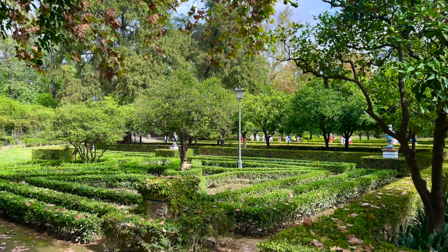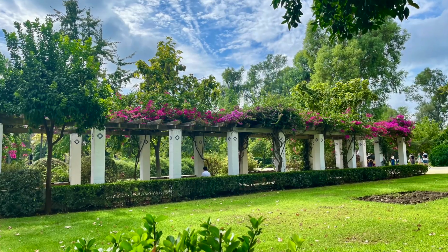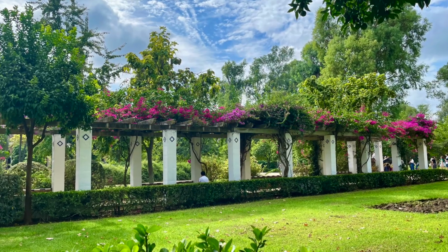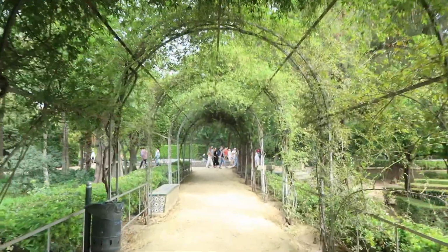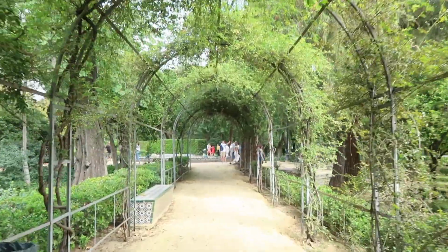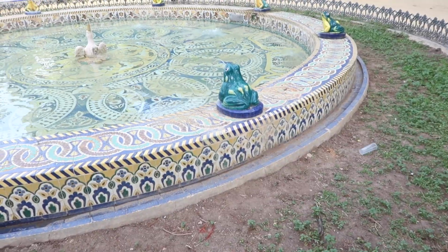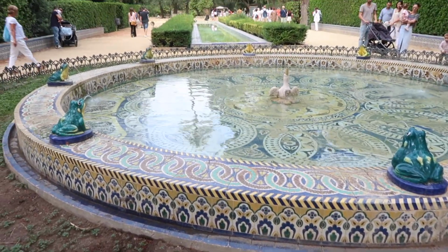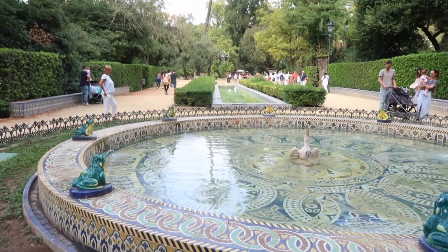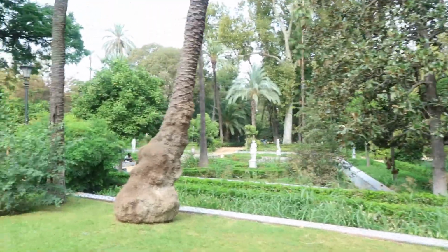Now, Plaza de España is also on the other end of this park, but I had already done that on an earlier day, so I chose just to explore the park itself. And some great other facts about this is many of the fountains, the pavilions, the tiled benches, they were built for the 1929 Ibero-American Exposition. It's the same event that gave us the Plaza de España.